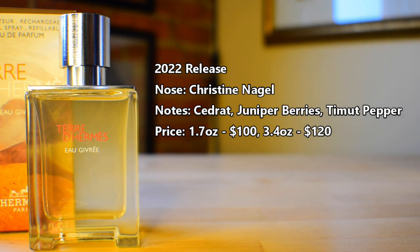As far as the opening and how cool and refreshing and almost uplifting this is, I can see this being one that a lot of people are going to really dig. The only thing is the price right now, because it's brand new. This is a 1.7. I paid $100 for it, and I think the 3.4 is like 120. I don't know if people are going to want to spend that much for it, but it's definitely a solid fragrance.